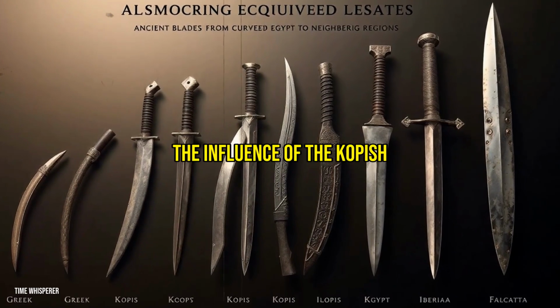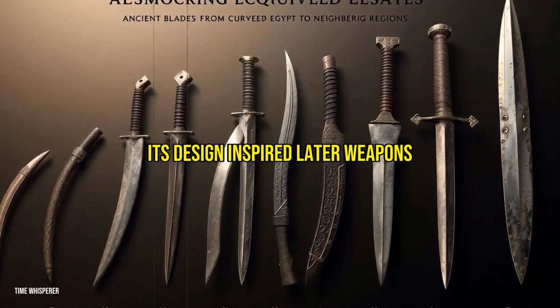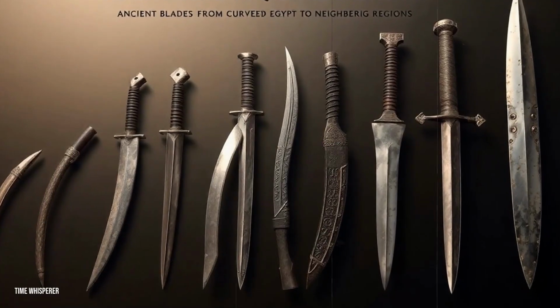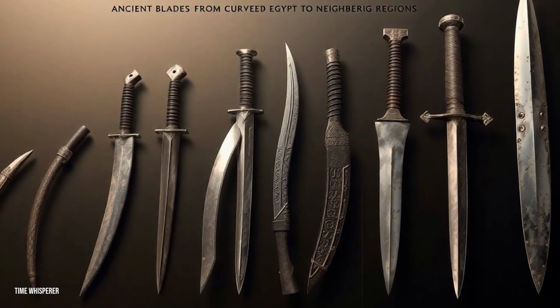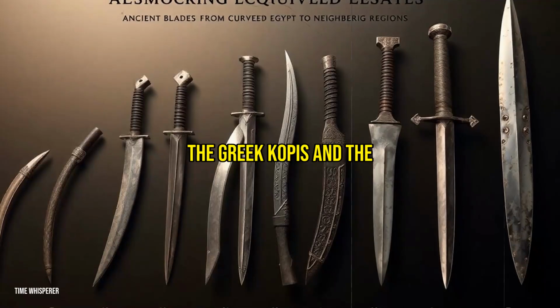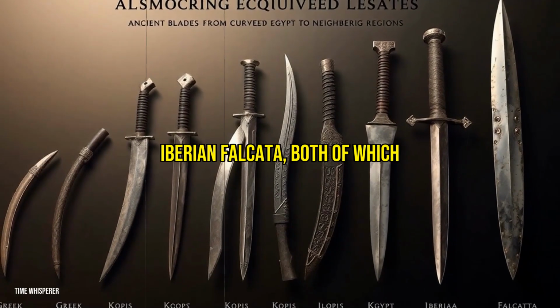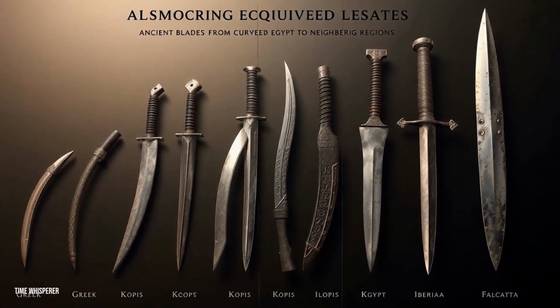The influence of the khopesh extended far beyond the borders of ancient Egypt. Its design inspired later weapons in neighboring regions, including the Near East and the Mediterranean. The curved blade concept can be seen in weapons like the Greek kopis and the Iberian falcata, both of which borrowed elements from the khopesh's innovative design.